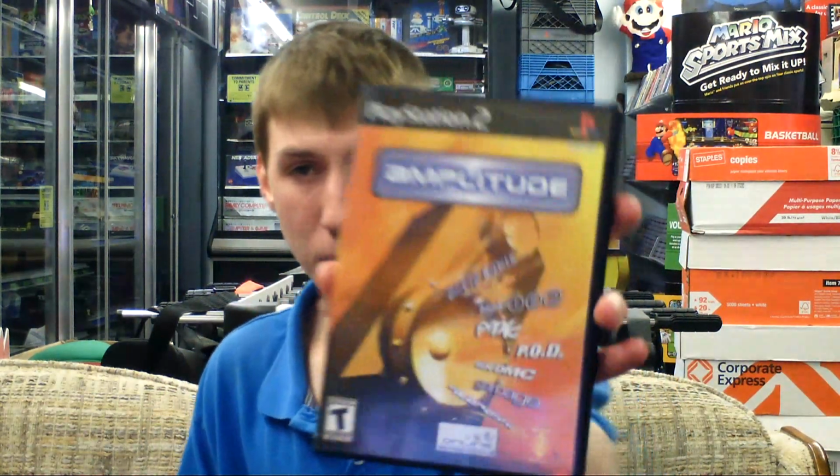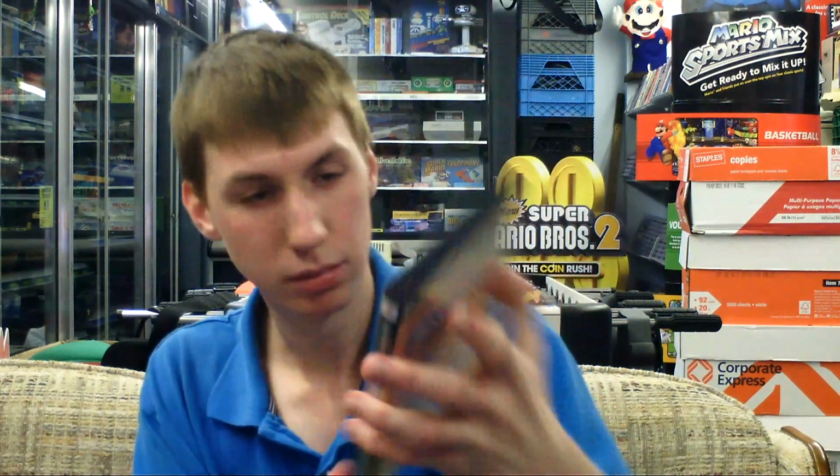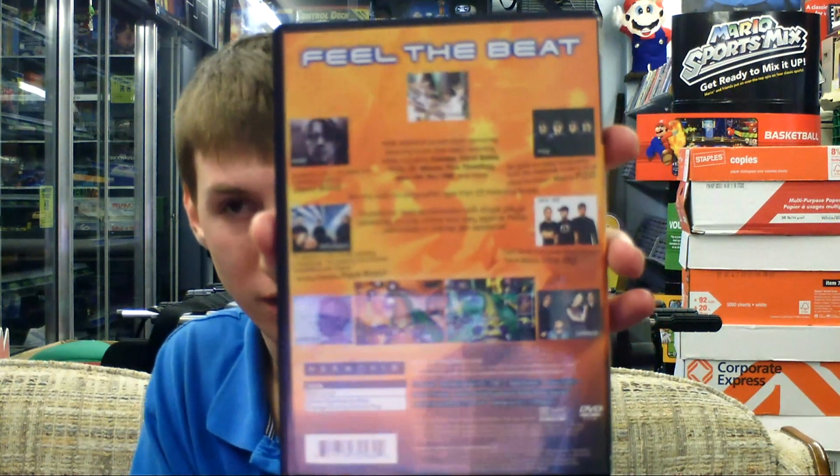We have Amplitude. Now this is kind of interesting. It almost looks like a racing game. It actually doesn't look like a terrible racing game on the back, but it talks about all these hip-hop artists who made the music. So I don't know what it focuses more on. Is it more of a music game? Is it more of a racing game? I guess I'm going to have to try that to find out.